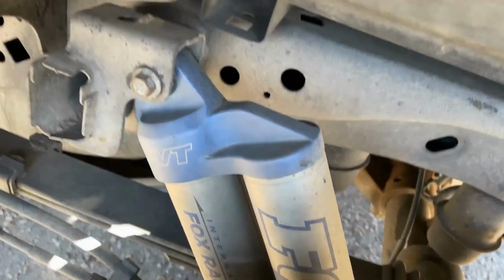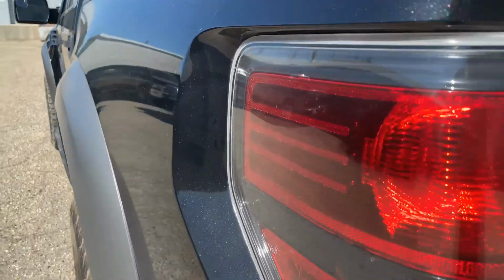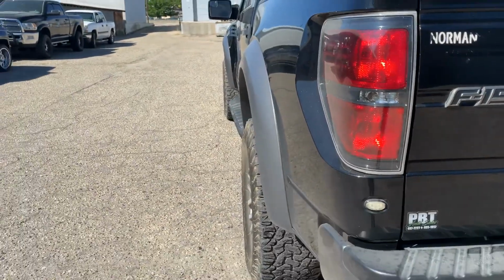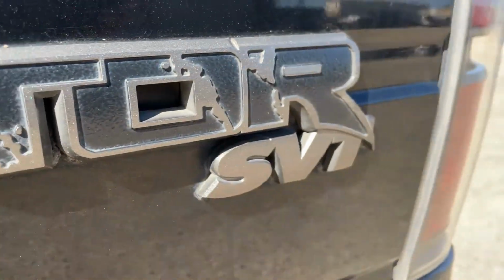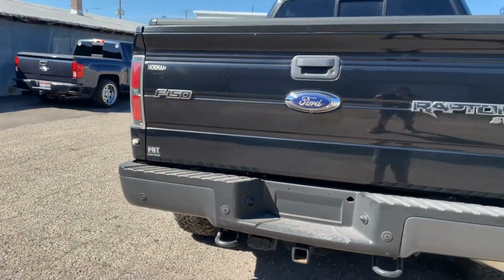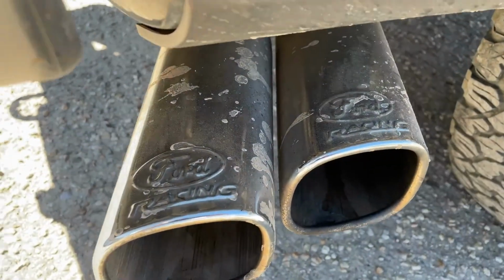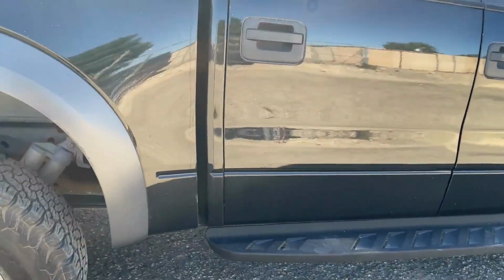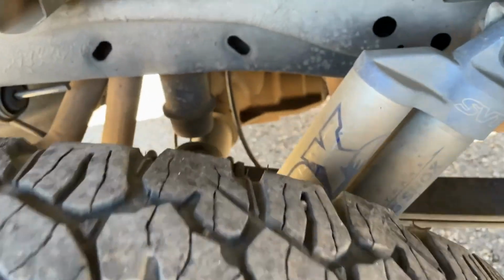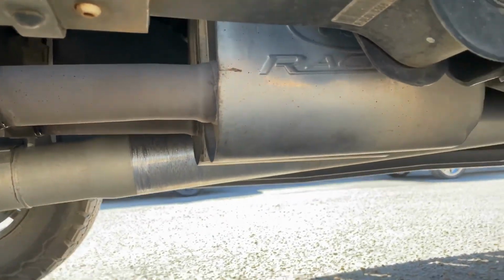And it has Fox shocks. It also has small lights under the taillights that are required. The tailgate has a Raptor SVT emblem, which looks great. And Ford Racing dual exhaust tips. If you look close, this does come with some skid plates from the factory.